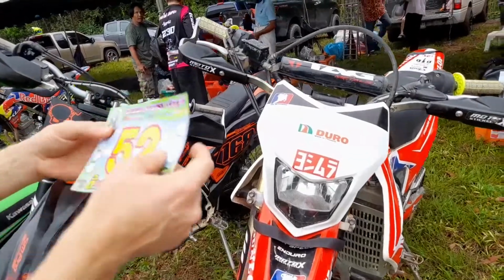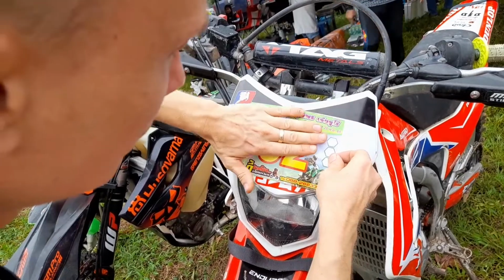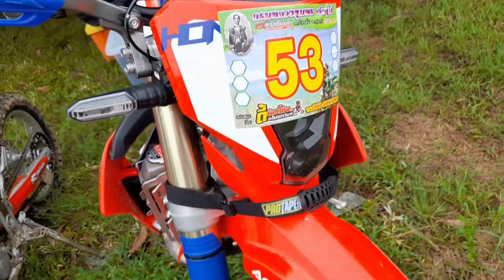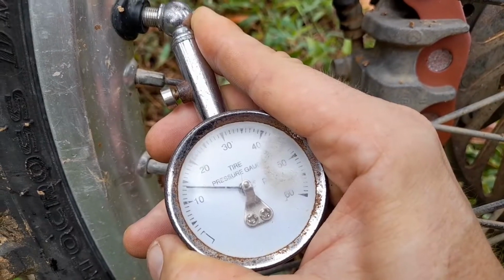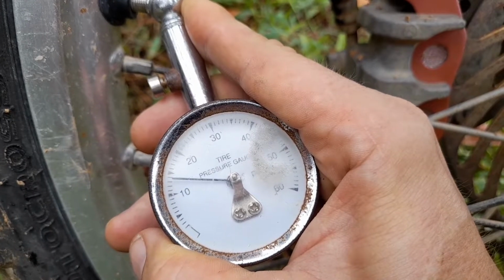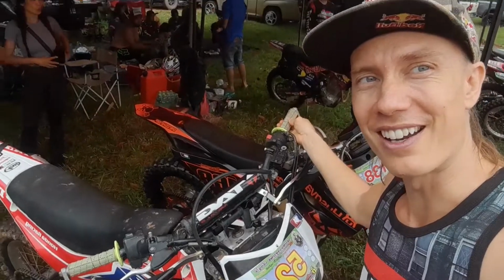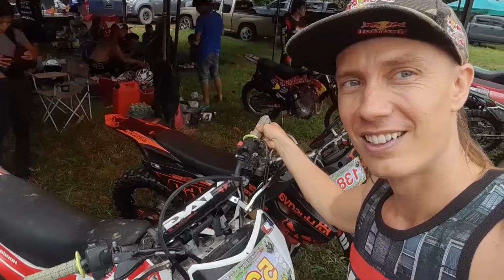So now it's time to put the race number stickers on the bikes and then put the bikes for technical inspection. So let's go. Then 53 on the 450. Okay, so we're doing 13.5 psi in the front and 12 in the back. Okay, so we're just starting the bike and make sure that it actually runs. Oh yeah.